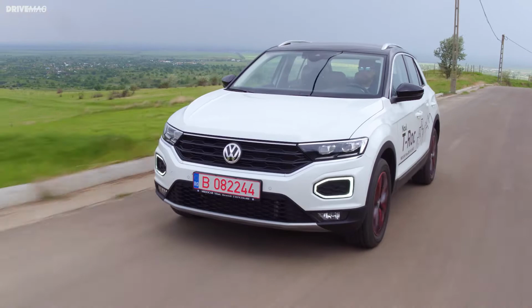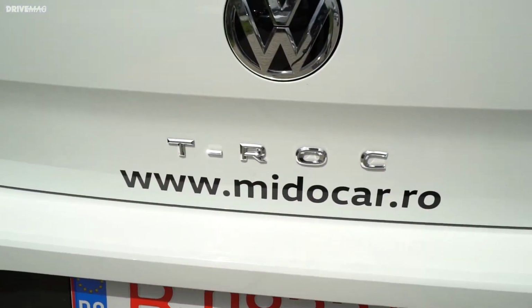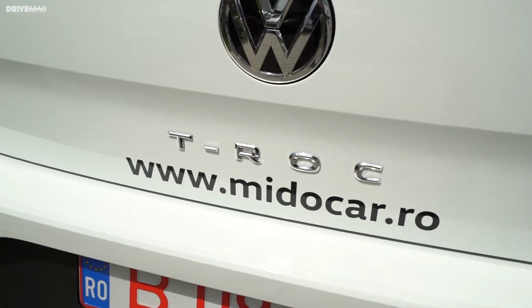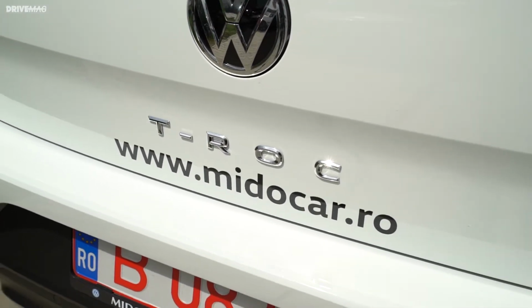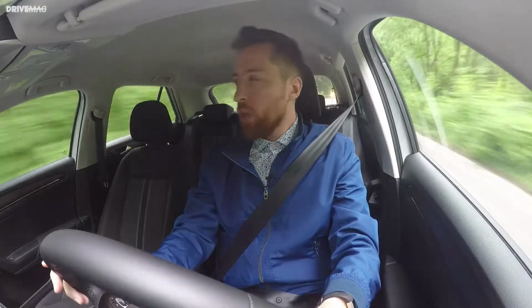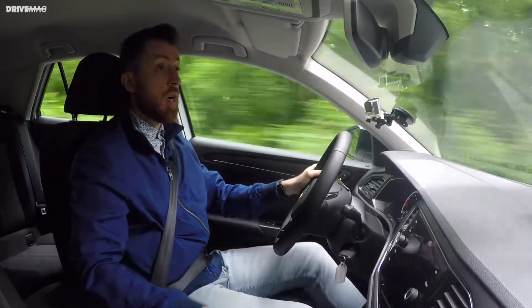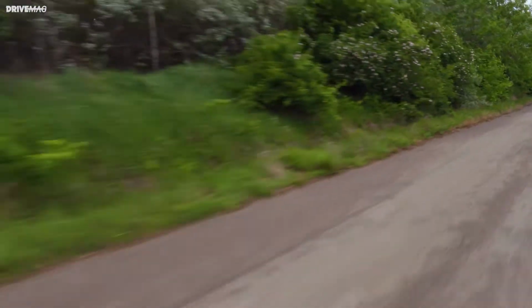Before we get to the gist of it, let's do a little name crunching. The T in T-Roc is meant to take the T-Roc closer to the Tiguan and Touareg, although it is smaller than both of them. And the Roc, well, it comes from rock music. So why bother with the funky name? Although they're not explicitly saying this, Volkswagen is looking to aim the T-Roc at a younger clientele. And the car has a few clues in this regard.